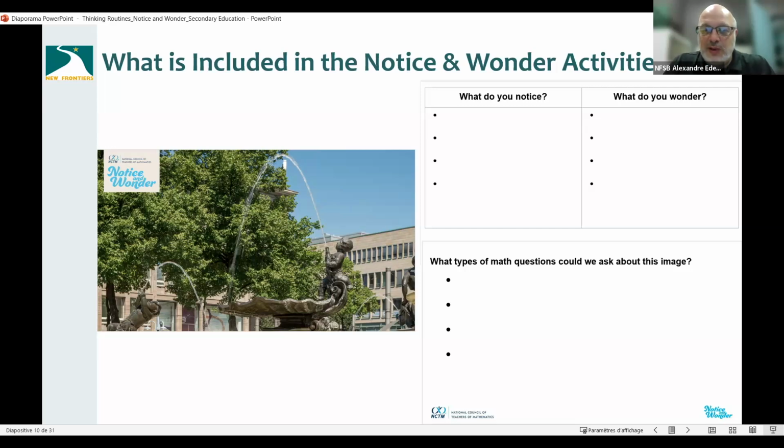What type of math questions could we ask? What is the mathematical equation that defines the parabola seen from the water fountain? That could be a very interesting question. How do we calculate the area of all the windows in the background? Could we guesstimate it, potentially based on references that we have in the picture using perspective? Maybe. There's different questions like that that we can ask ourselves.